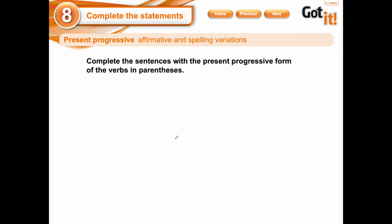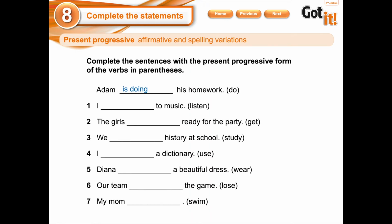Okay, let's continue with the exercise. What we're going to do in the first exercise is very simple. You're going to try to identify the verb to be, and you have to change the verb into an ing form. Complete the sentences with the present progressive form of the verb in parentheses. Let's see the example. Adam is doing his homework. Let's begin with number 1. I, listen to music. What is the correct option? I'm listening to music. Very good.